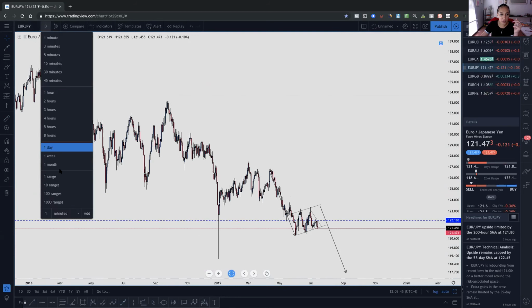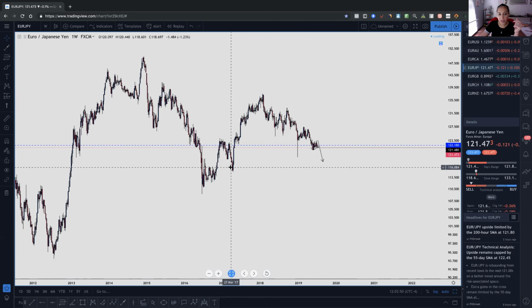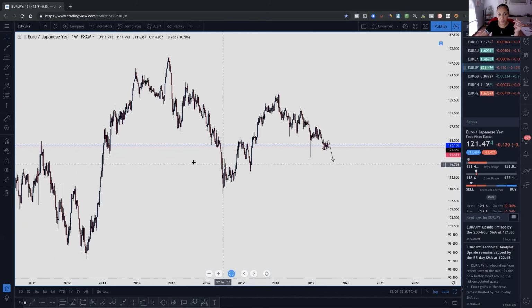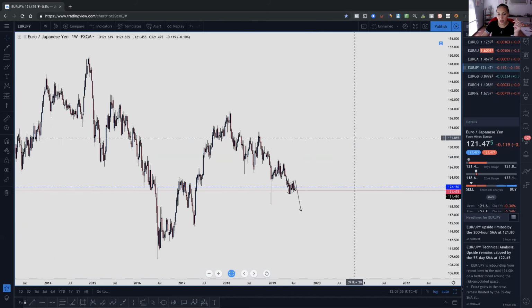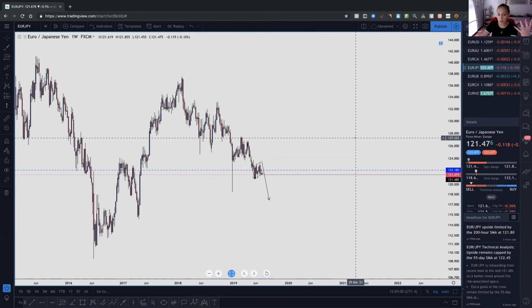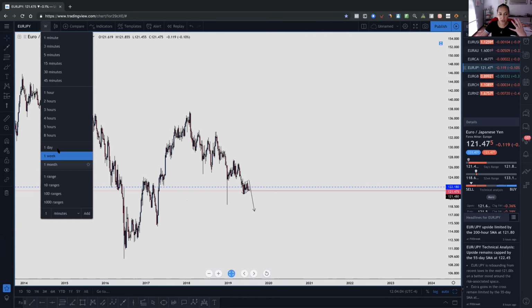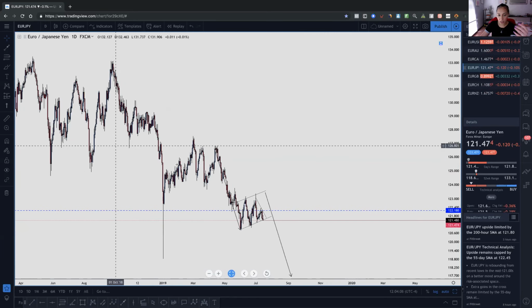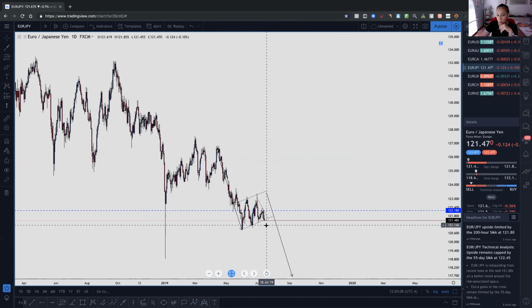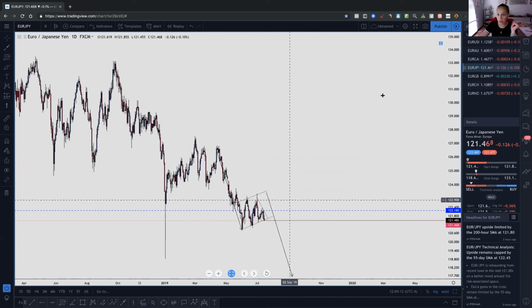I want to go to the weekly real quick. Okay, yeah. We can see here, although this level is respected, we do have an area that has also been hit quite a few times. She is not giving us any signs of a reversal at the moment. So let's just see if this flag plays out. EJ is one of my favorite pairs. I have to see a breakout and a retest to go ahead and take this down. If I don't see it, I'm not taking it.